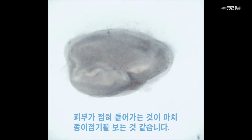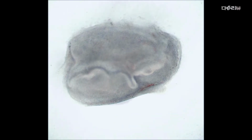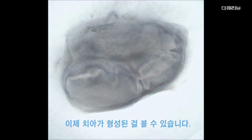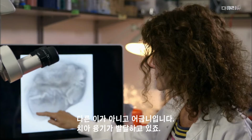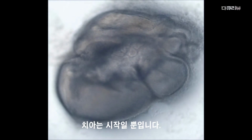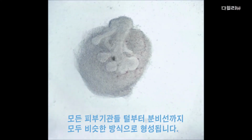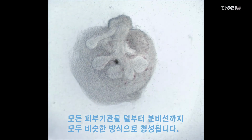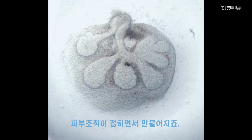The skin folds in upon itself, very much like watching origami. And now you really can see that that's formed a tooth, and it's not just any old tooth, it's a molar tooth with all these nice cusps developing here. And the tooth is just the beginning. All our skin organs, from hairs to glands, are formed in a similar way, from simple folds in skin tissue.